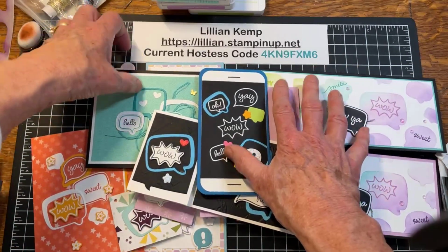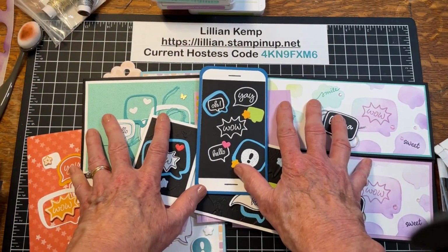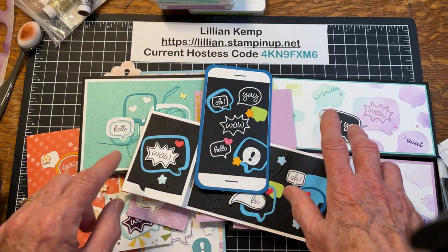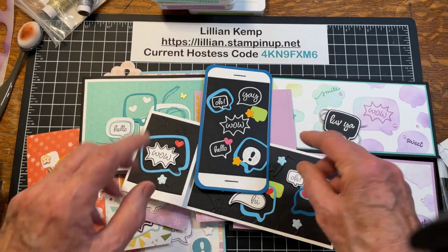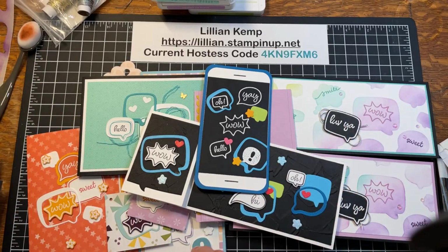So if there's something that you see that you really want, if you want to do some bargain shopping, you can add other things in too. You're not just limited to the stuff on the last chance list. When you're shopping from the last chance, you can go to the clearance rack, the regular items, wherever.